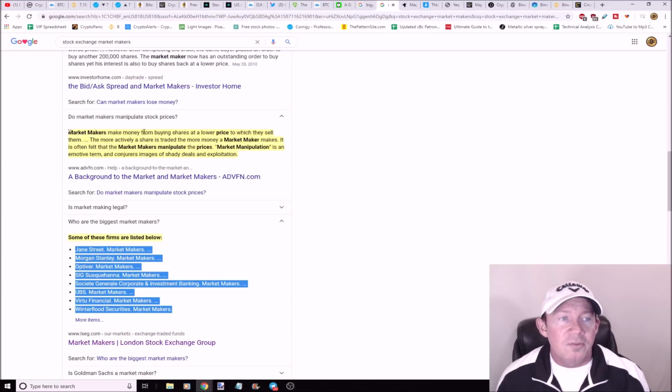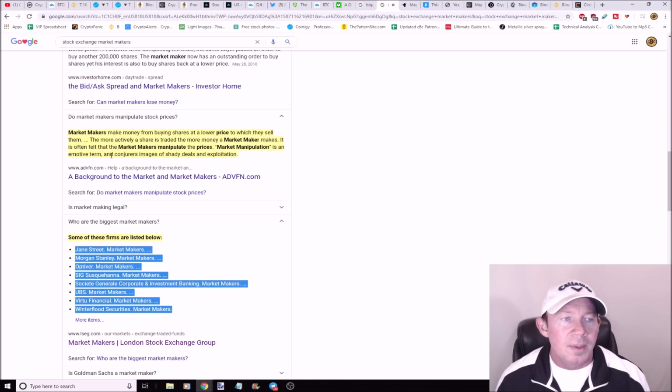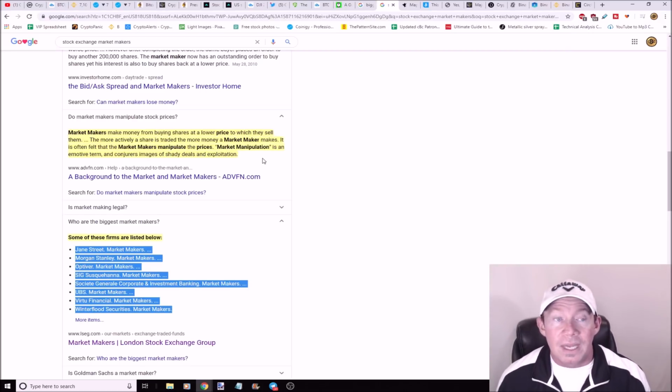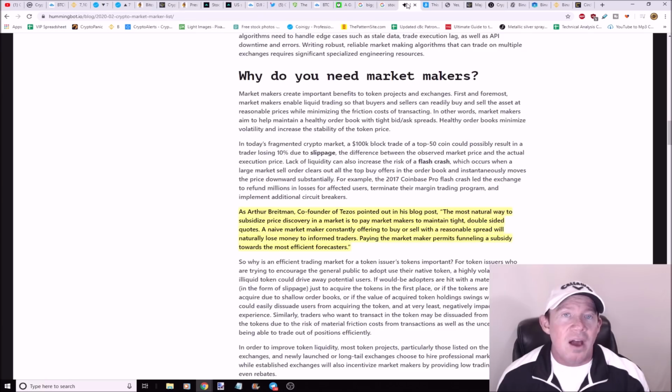So again, just to paint this picture, do market makers manipulate stock prices and crypto prices? Yes. Market makers make money from buying shares at a lower price and then they sell them. The more active a share is traded, the more money a market maker makes. It's often felt that market makers manipulate the prices. Market manipulation is an emotion-based term, and it conjures images of shady deals and exploitation, but it's not really so. Like, they definitely move the price to fill CME gaps, but guess who makes up most of the market maker companies on Wall Street? Banks, large banks.